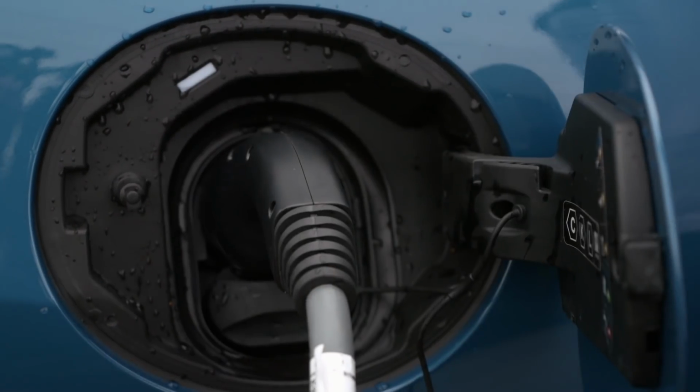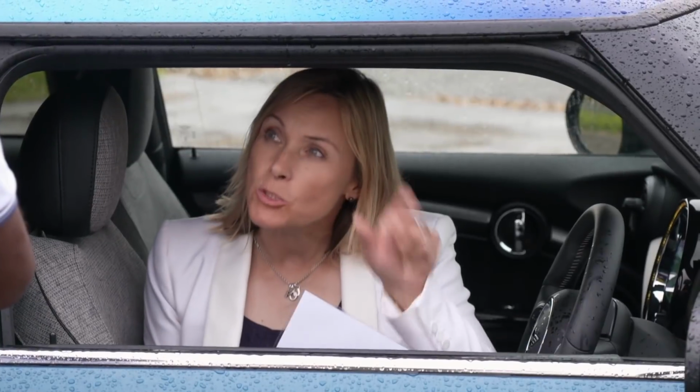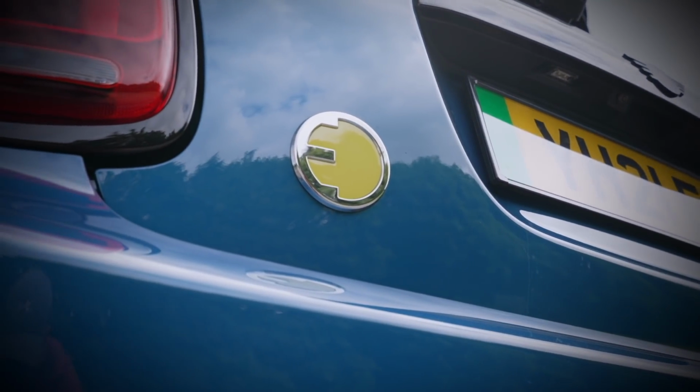And Vicky, are you nice and warm in there? Oh, is it raining? Just a bit. Can you tell me what the DC rapid charging rate is on this car? Yep, it will go from 20% to 80% in 36 minutes. The tiny 32.6 kilowatt battery gives it a range of just 145 miles.